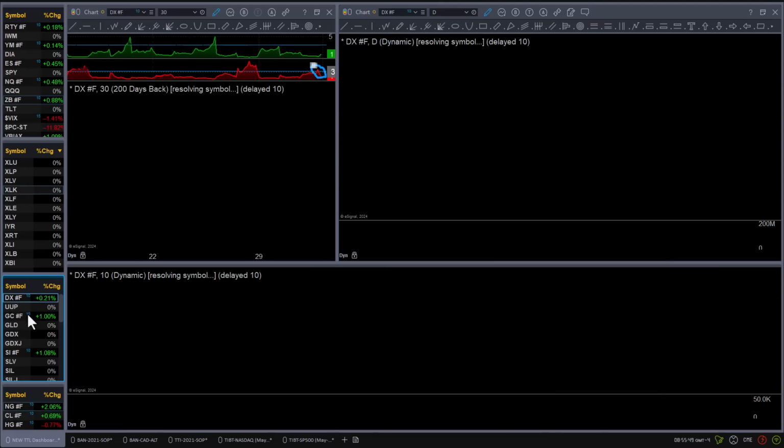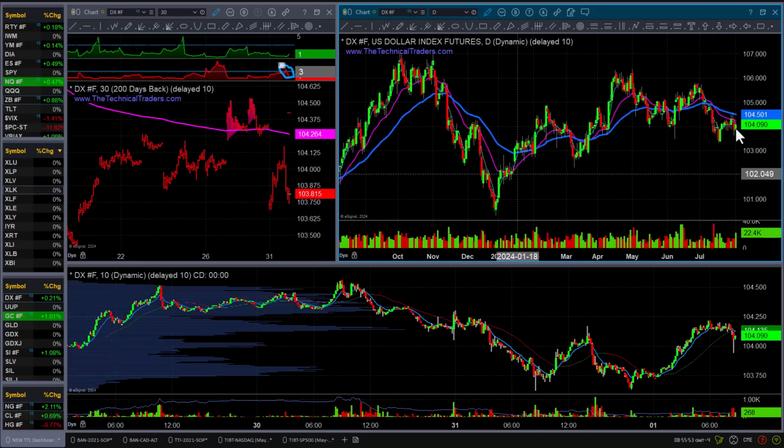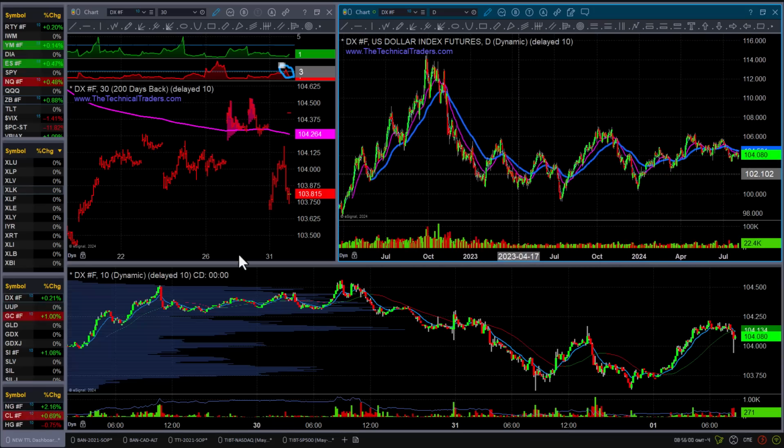If we go and take a look at the dollar index, it had a pretty good pullback the other day, and regained a little bit of that so far today. In the grand scheme of things, the dollar is a pretty ugly chart. It's just trading sideways, trying to build a base to see if it'll go higher.